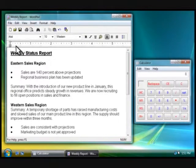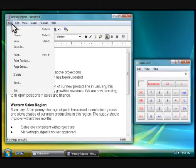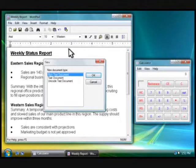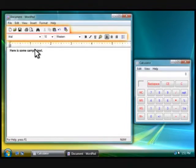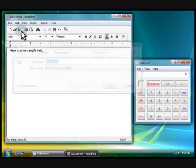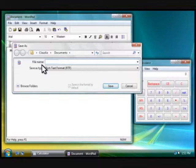Most programs contain menus that you use to select commands. To open a menu, you click the menu's title. And to choose a command, you click it. Let's click New to create a new document. Toolbars are a convenient way to choose commands with one click. For example, we can save our new document by clicking the Save button. We'll type a name for the document and then click Save.